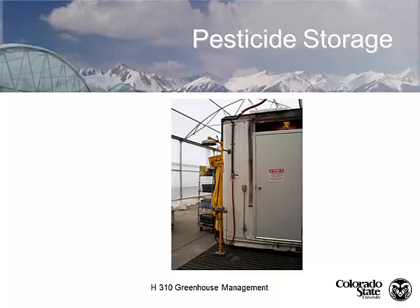Here's an example. This is a pesticide room in a greenhouse. Actually, what they've done is create their pesticide storage facility out of an old semi-tractor trailer box that was no longer roadworthy, and they converted that into their storage unit.